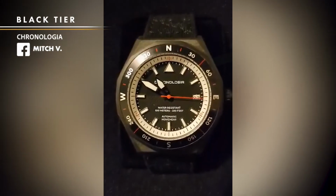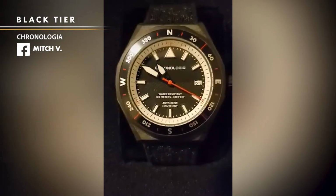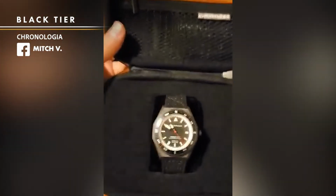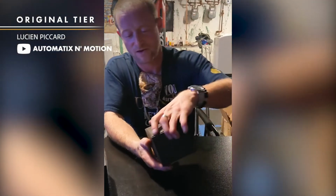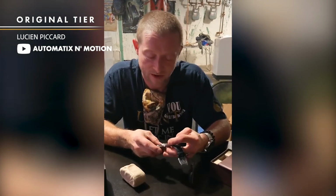Pretty nice feel to it. Durable. 100-meter water resistance. Automatic movement. Gotta love automatic movements. Very sturdy, thick, heavy-duty fabric band. This is a pretty awesome watch. And I really do like the case. Round case, soft top. It's got a little bit of weight to it. Got a great dial. I do like that.